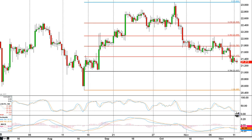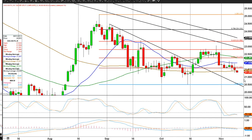That 21.45, 21.50 area is where we're likely to stay below. In the short term again here, oversold on the stochastics, but fighting the trend is really not worth it. Just because we're oversold, we can stay oversold and get even more oversold. So watch for a break of Friday's low. That was 21.28, and that will again signal yet another bearish factor into the market, and we could be headed towards October lows eventually at 20.51.